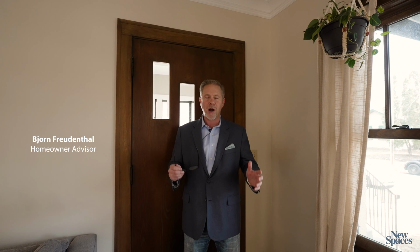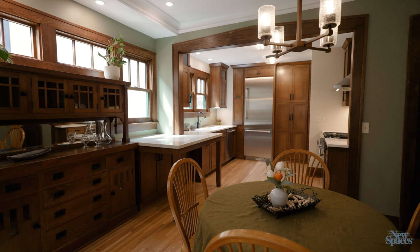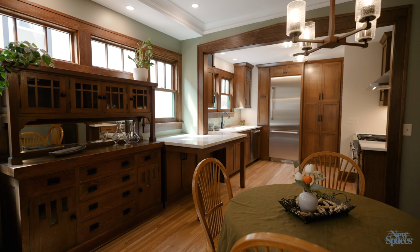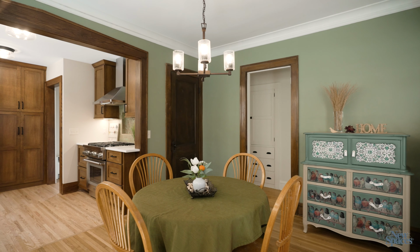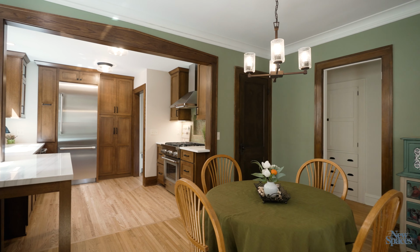Good morning, Twin Cities. We're here on Garfield Avenue, and I want to show you what New Spaces did with this 1920s gem of a craftsman. These homes are really beautiful with a lot of character. The problem is today the kitchens, dining rooms may not be set up the way we want to live. Here's how we changed it.